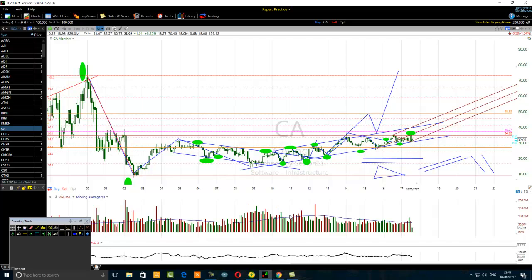In the next tutorial, we will be talking about how to use a narrow consolidation chart pattern for day trading on the edge.